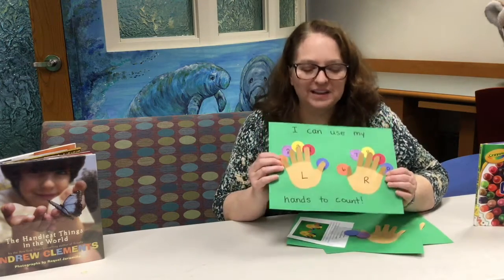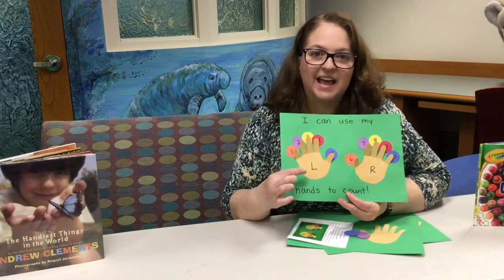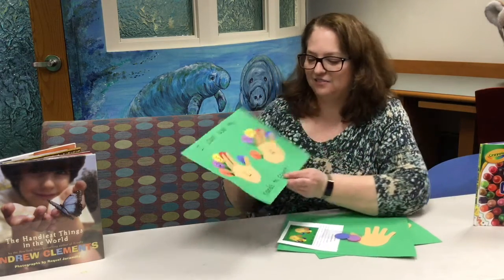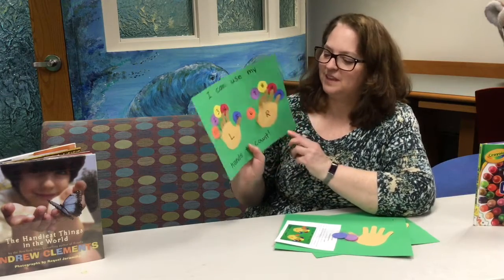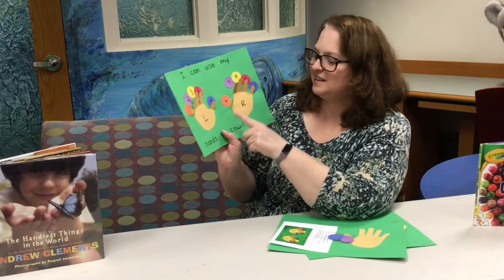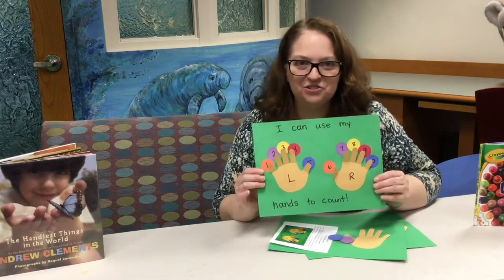So when you want to count, you can use your fingers. I also added an L for left and an R for right. That was my left hand and my right hand. Can you do that at home?